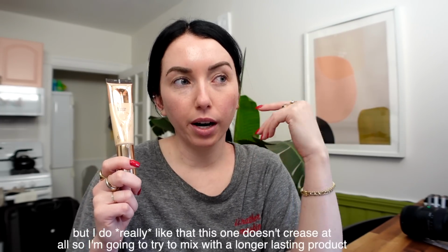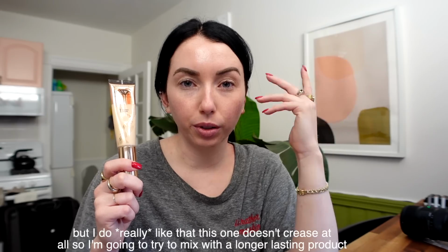If I want something where I know I'm just gonna be out for an hour or two, I don't really care if my makeup holds up well, and I just want a natural looking finish, I think it's pretty for that. But like I said, it's not gonna be one of my favorite foundations.